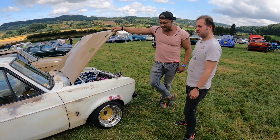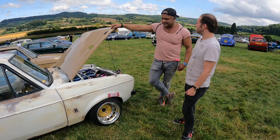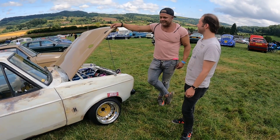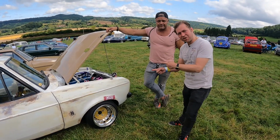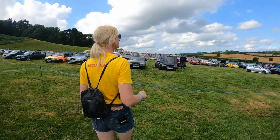I love the fact that you've still got the beige interior as well. Yeah, that's the way to do it. Fantastic. Thanks very much, Rob. Okay, no worries. Been another mental Escort.